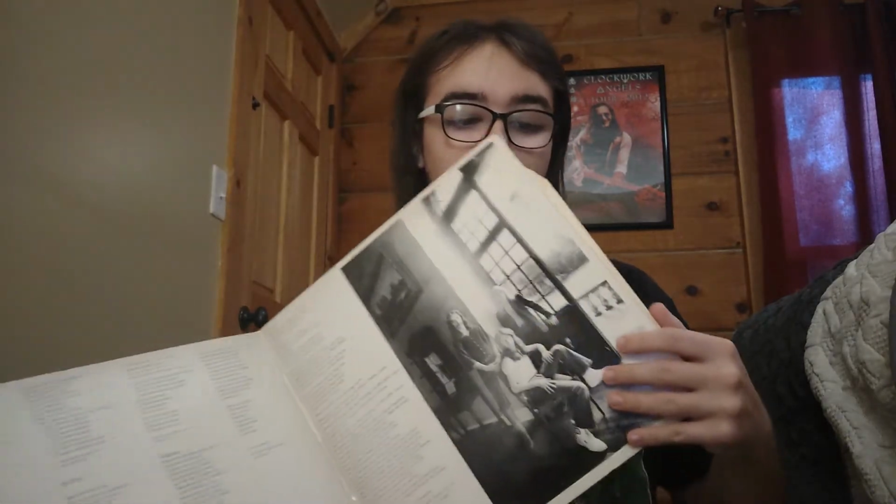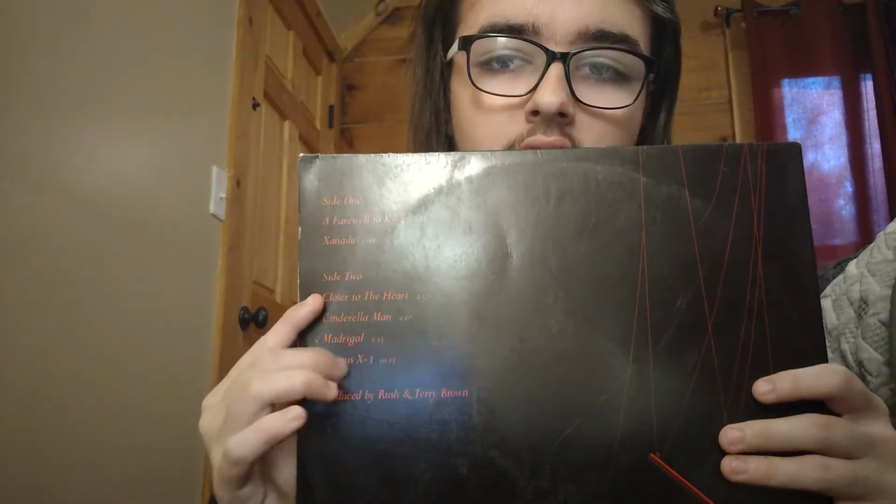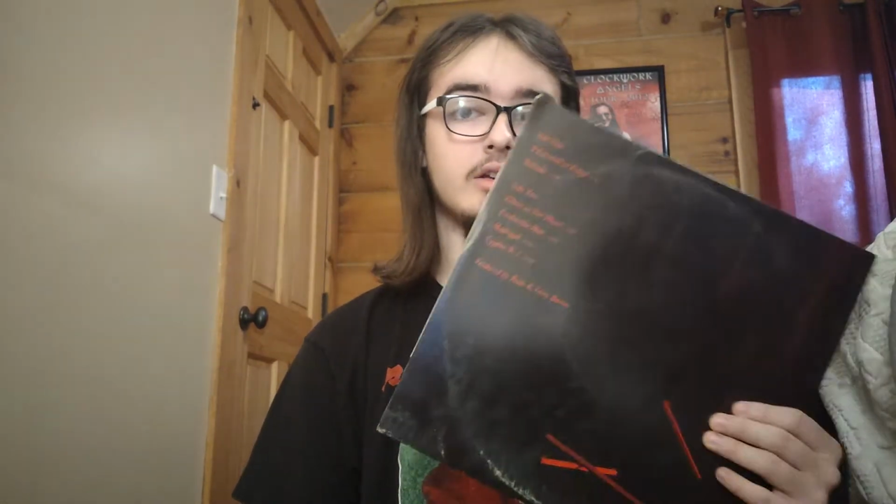Side 1 here, you got A Farewell to Kings and Xanadu, which is one of my all-time favorite songs, not just by Rush, but by anybody for that matter. Side 2 is a little bit more downward, with the exceptions of Closer to the Heart and Cygnus X-1, which are 2 huge songs for the band, especially the former, where that song basically just blew up on the radio. And Cygnus X-1 is just one of those songs you can listen to again and again, and you never get tired of it.